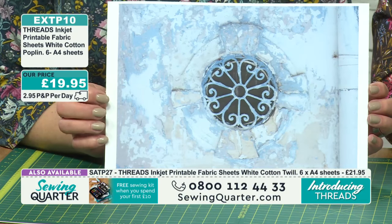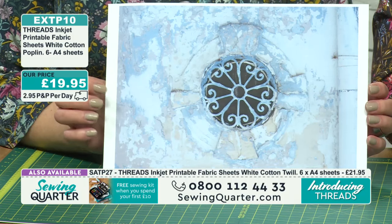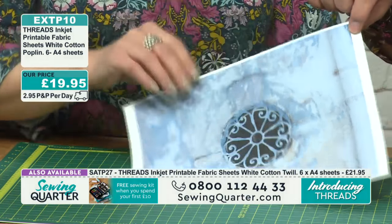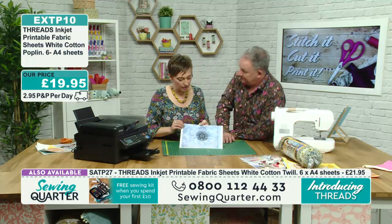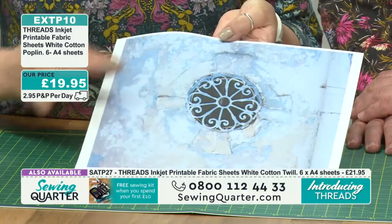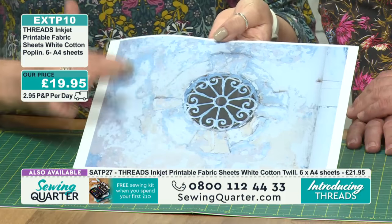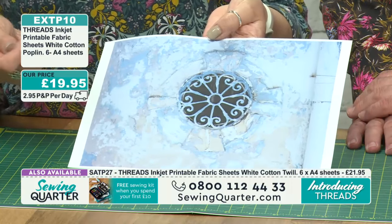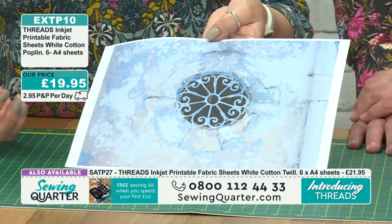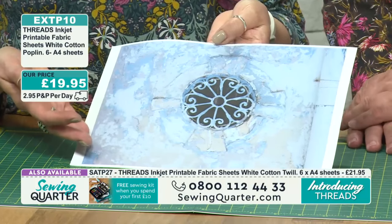Look at the detail in it, yeah. And I think I was getting excited about this. Obviously, there's the bespoke side of this, personalising lots of things. But imagine that you took a section of this flaky paint and enlarged it and printed it off as a background for quilting. You know, they chop it up. Oh, yes, like a blender. And incorporate it into your quilt. Exactly. So you are creating your own fabric.